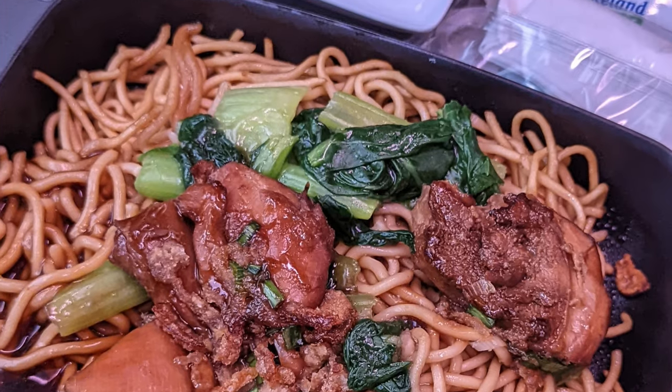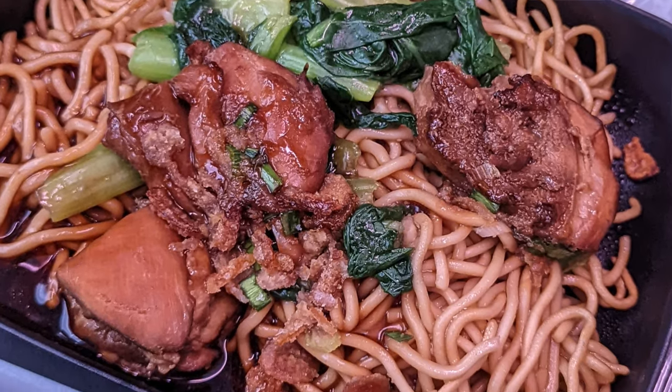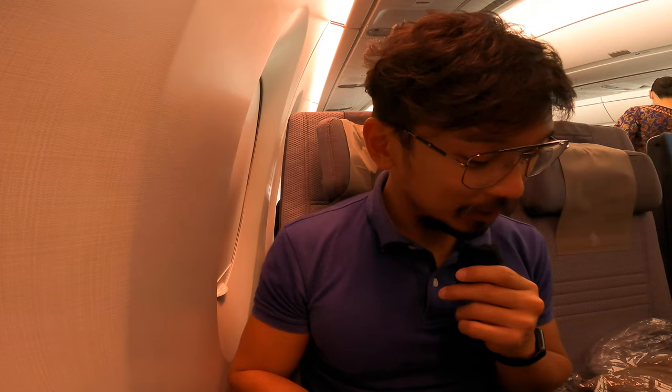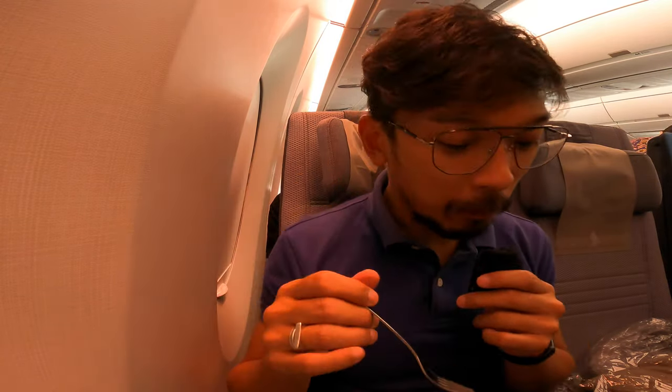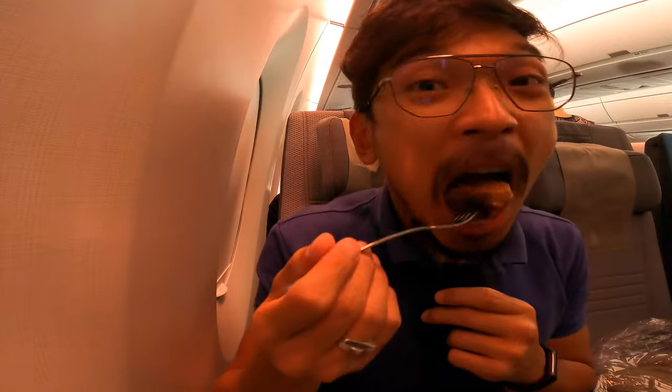I'm going to try the noodle first. So the noodle is coated with some gravy. Average. Let me try the chicken. So I can taste some shallot and some spring onion. The chicken is good, but if it comes with white rice, it'll be perfect.